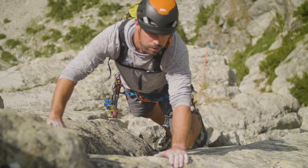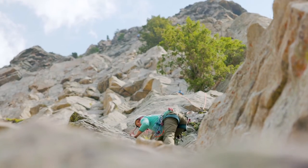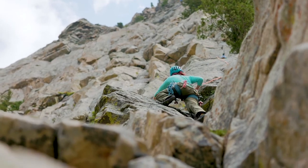And one of the ways that we do that is, a lot of beginners think of rock climbing as being a lot of upper body strength, which does help. But our strongest muscle groups are in our legs. And so if we can use our legs to climb and our arms maybe a little bit more for balance, that's going to allow us to keep moving.